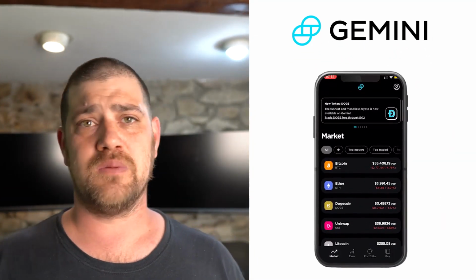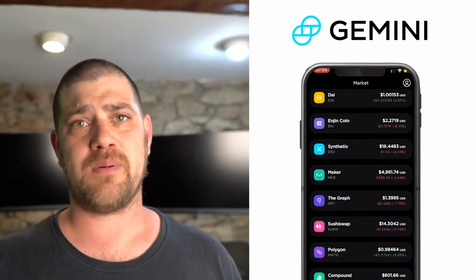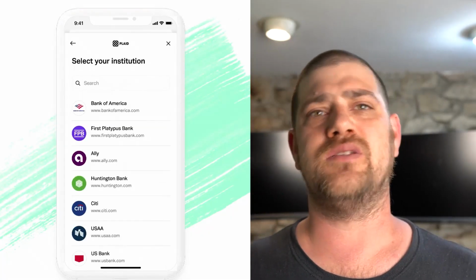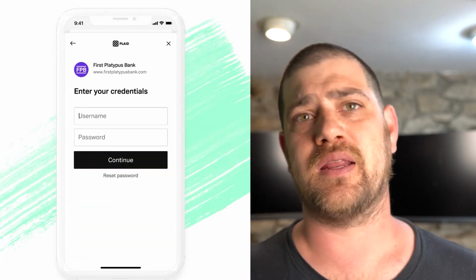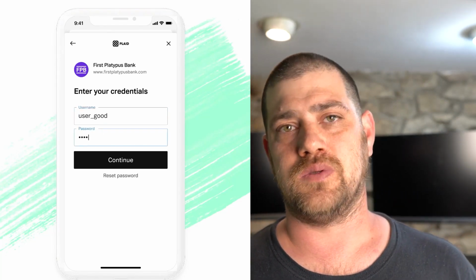So speaking of that, the first one I have on this list, and I probably sound like a broken record, is Gemini. Now Gemini, it's super sleek, it's super simple. You click the button, you get verified through that entire process. They're connected to Plaid. You know, it's a company that's connected to Visa, right? So you have a lot of confidence behind that company. And it's very easy to use. So that's this one. You can see how many currencies they have currently.